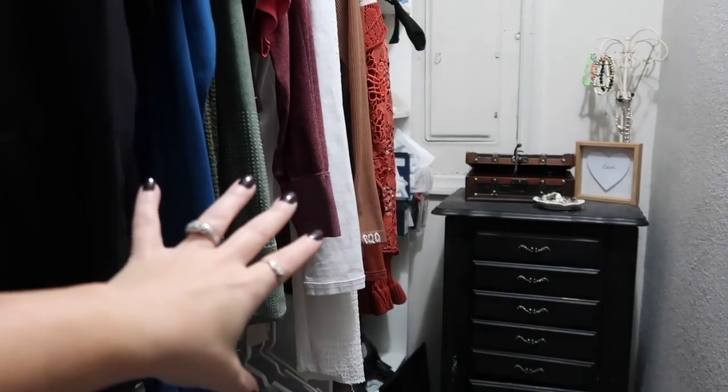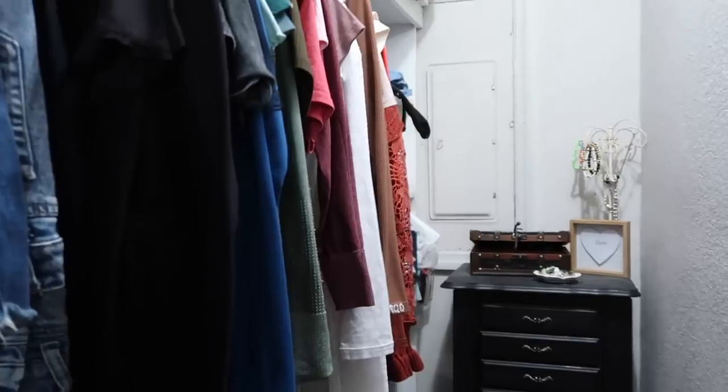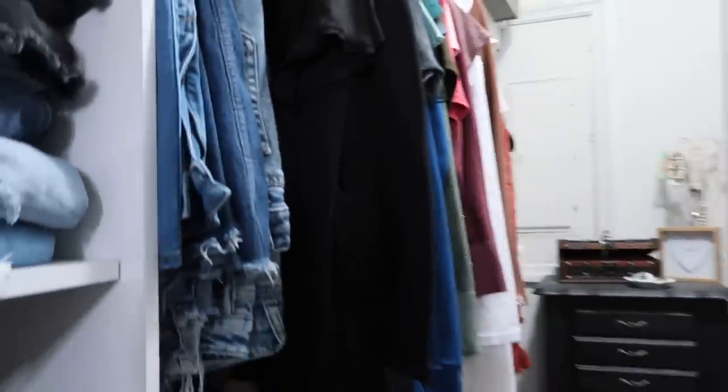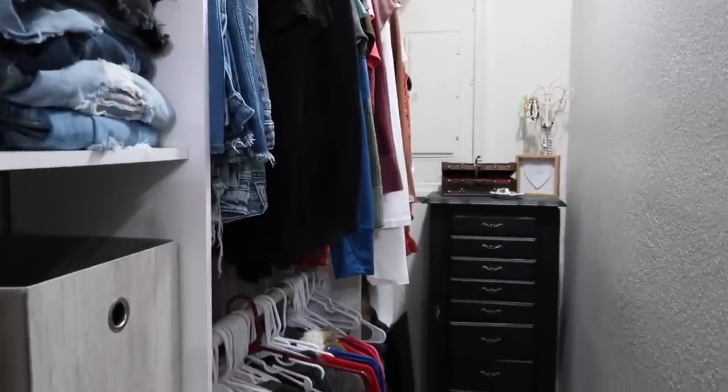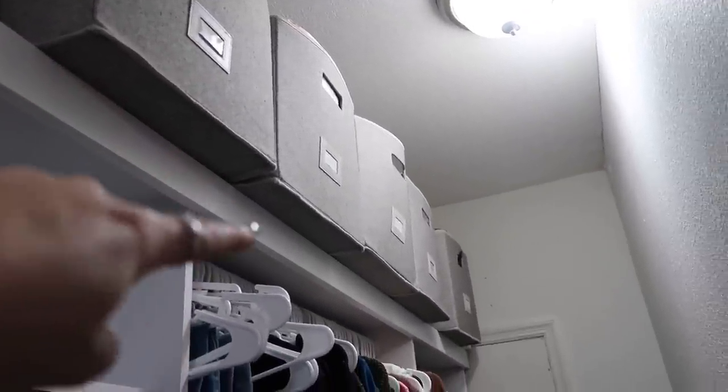I'm not going to show you guys too much just because I do have some financial things over there, so I just want to make sure that doesn't show up on camera. But yeah, all that I went through and just kind of quickly organized it. Up here, I went through my bathing suits. So this is halfway full now. And then I have all of our finance stuff in there.